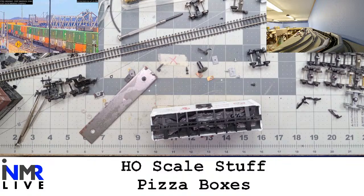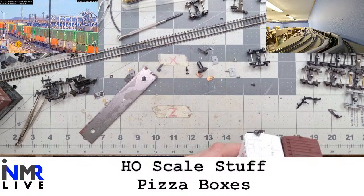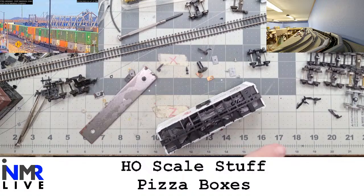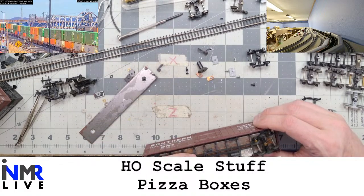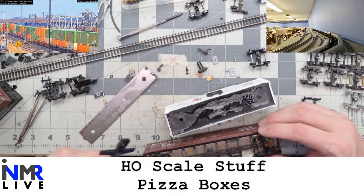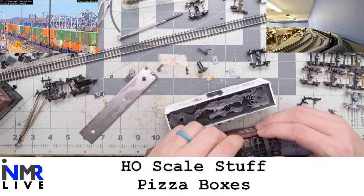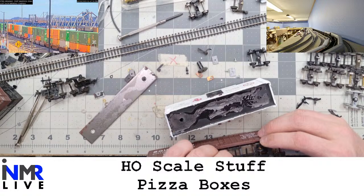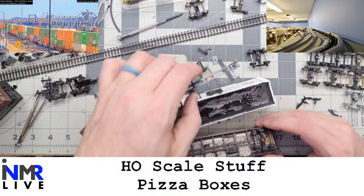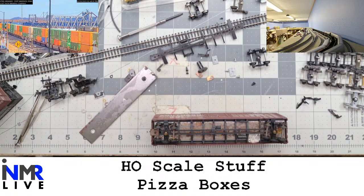Wait, will that fix this guy? I'd say close enough. Close enough. So this car, the coupler pocket broke off the end, so I'm just gonna throw this bolster on there instead of the other one and see if that works. And you can go to the junk pile.